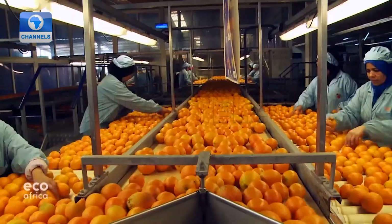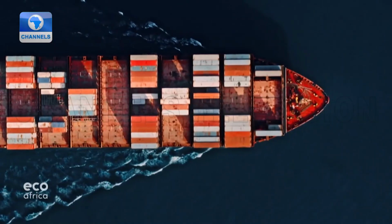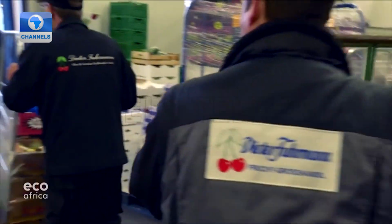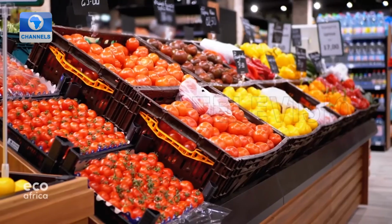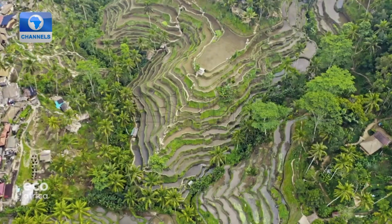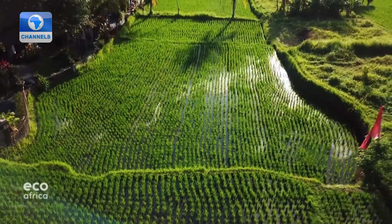Our modern globalized trade network means fruit and vegetables now need to stay fresh while being transported over long distances. Very few varieties can live up to those demands. The range of produce in our supermarkets is deceiving. The tomatoes and cucumbers may look different, but genetically they're very similar. This genetic poverty is not without risk.